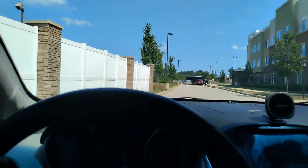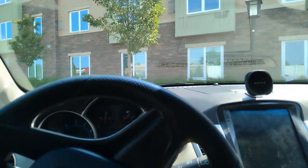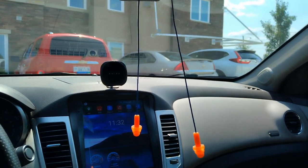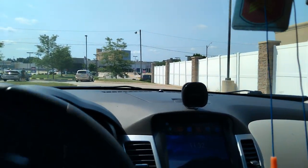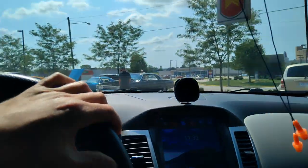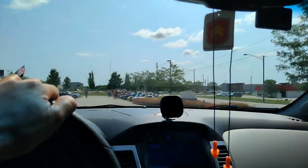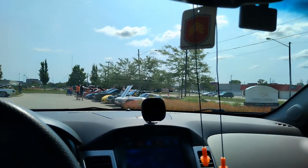So I gotta turn around here now. I'm stuck. I'm stuck like Chuck. Make it? Yeah, I made it. It's nice. Look at that old thing. Got old cars on there. Coming back around on this side.